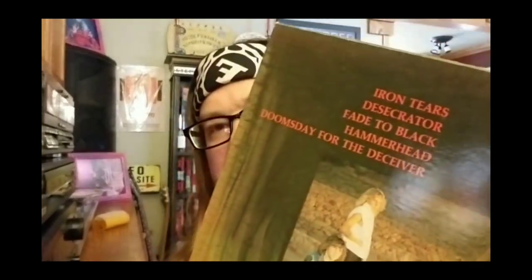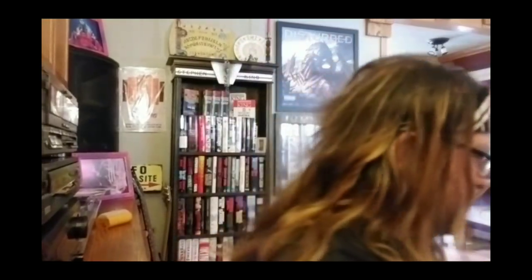What is the first one on there? Okay. First song on the back, Iron Tears. Okay? And then the fourth song is Hammerhead. The fourth song is Hammerhead, right? Well, okay. Let's pull this out, right? Here's the vinyl. Got it in the MoFi. Absolutely minty, you guys.